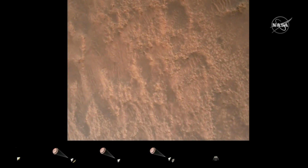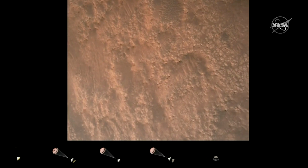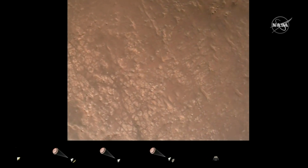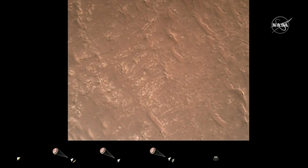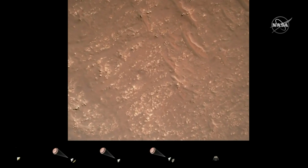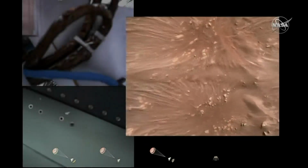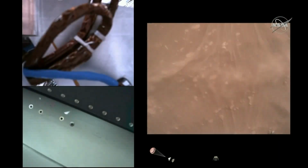Safety Bravo. We have completed our terrain relative navigation. Current speed is about 30 meters per second, altitude of about 300 meters off the surface of Mars. We have started our constant velocity phase, which means we are about to conduct the sky crane maneuver.